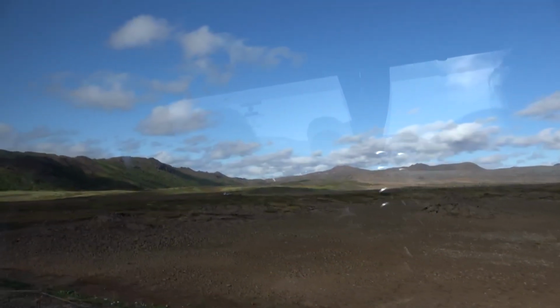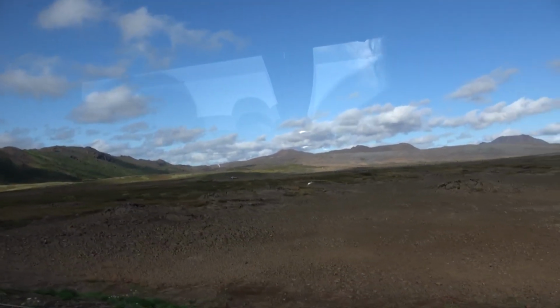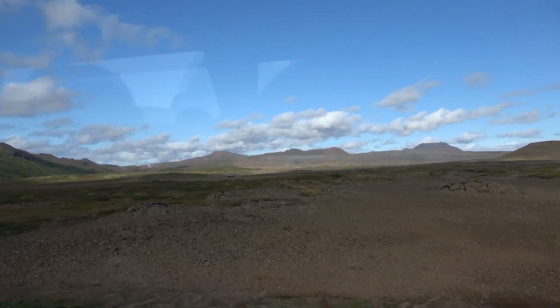At the end of the day, the sky is blue, and we can fully enjoy the journey back through the impressive Icelandic landscape.